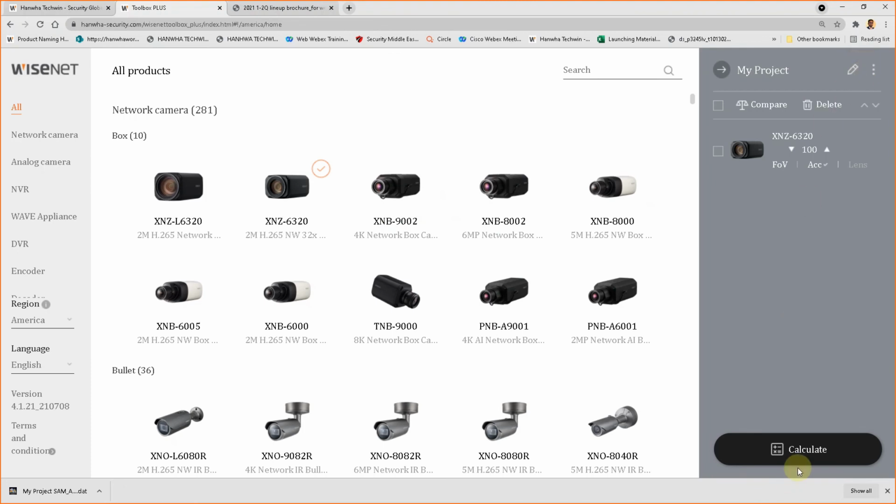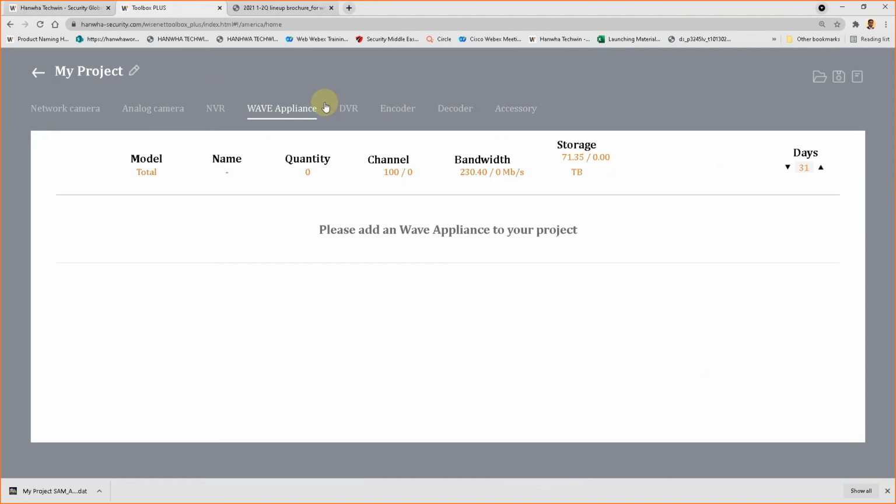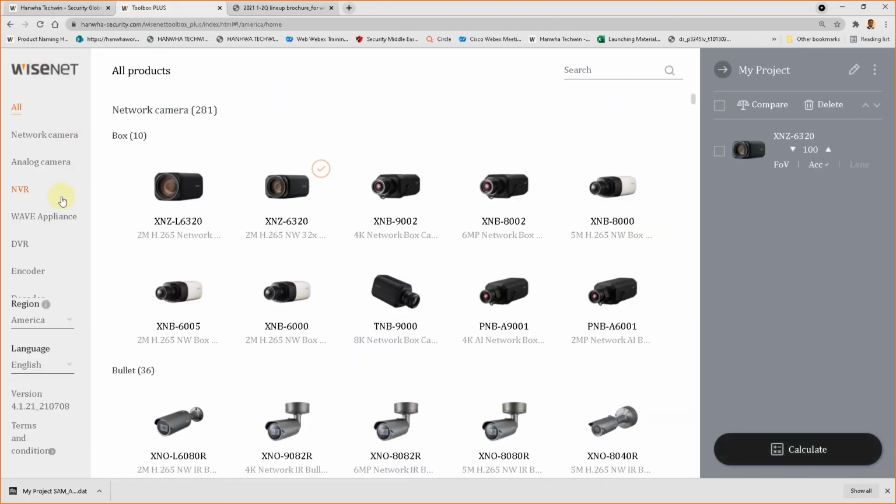Okay, so this is how you work with our toolbox. All right, so how to do NVR, we will see in part 2. How to do VMS, we will see in part 3. So that's all for today, and I hope it was useful. And if you have any further questions, please post them in the chat window.